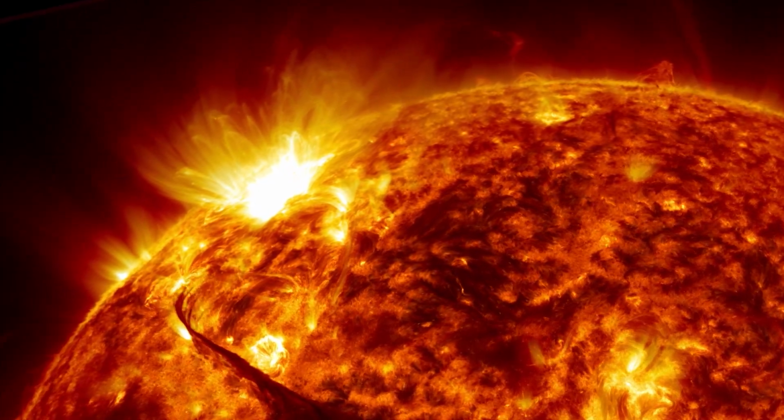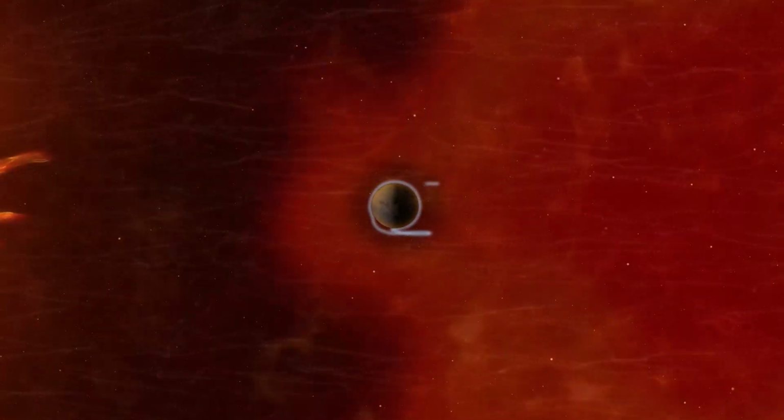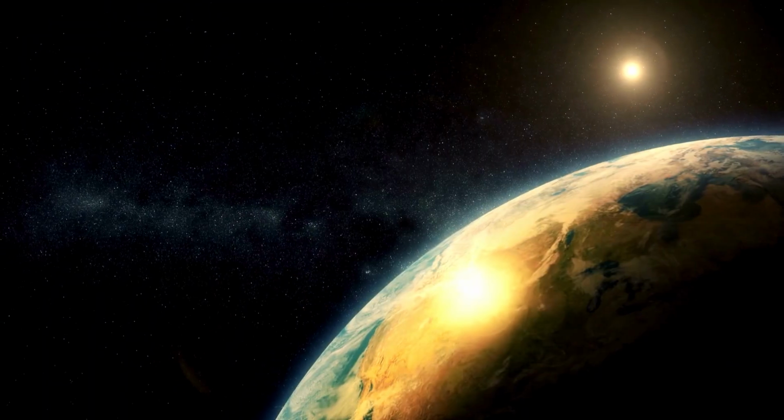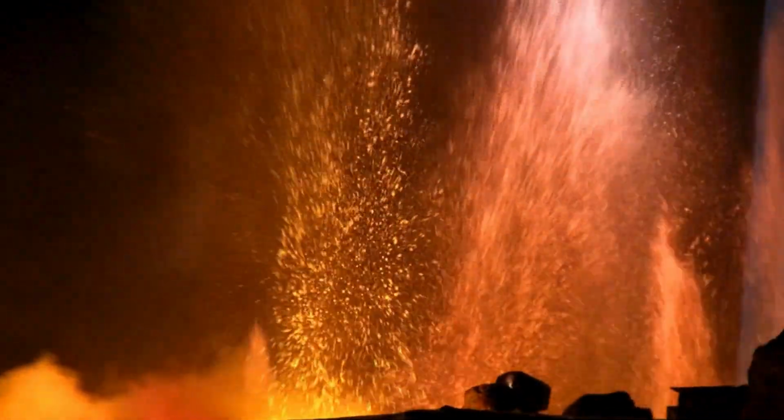And if a major solar storm crosses the Earth's atmosphere layer and reaches the Earth's surface, then a spectacle may occur on Earth that you may have never even thought of.